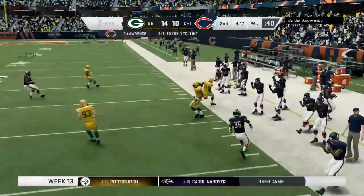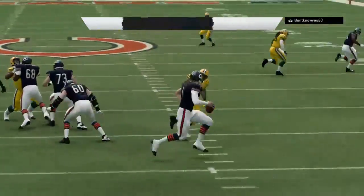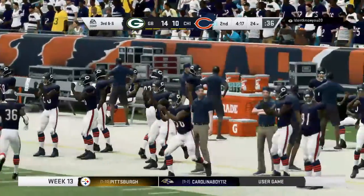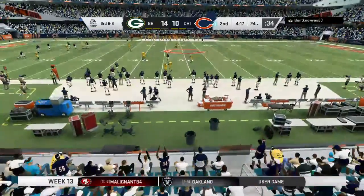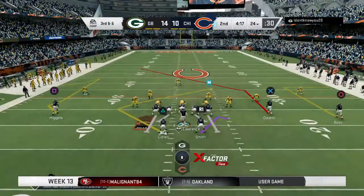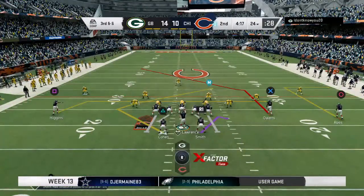And this one taken in on the right sideline, but not in the field of play. They say it's incomplete. The throw led him a little too far. It brings up 3rd down and 6 yards to go. The Bears on 3rd down, they've been okay, 2 for 3 thus far. This will be 3rd and 6.